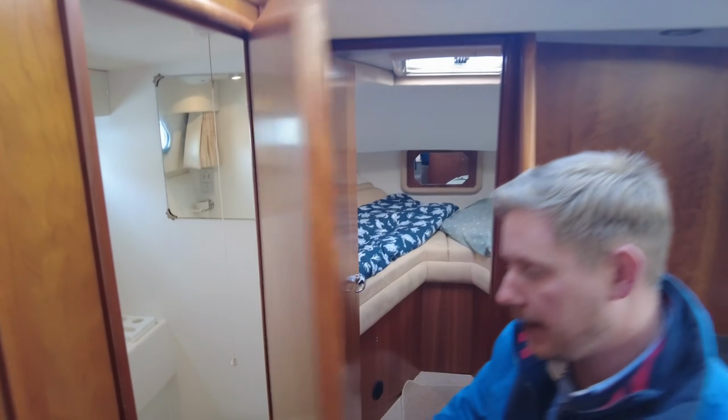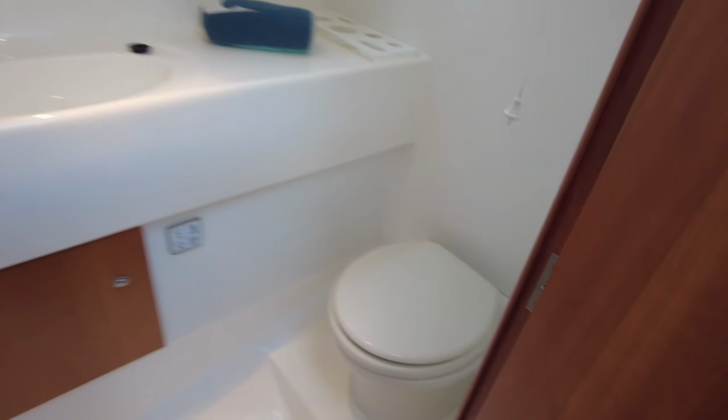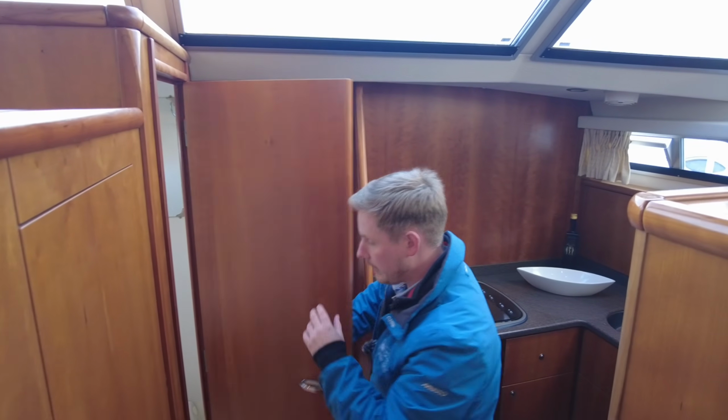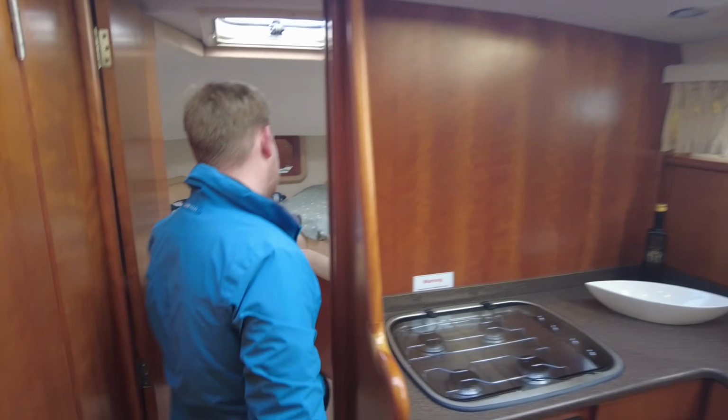So just the port side here, you've got your heads, more importantly it's a day head, so you've got a second head on the boat, but more for your daytime use. It also acts as a head for the forward accommodation as well, with plenty of area to clean your teeth or whatever you want to do really. And then move forward into your secondary accommodation.